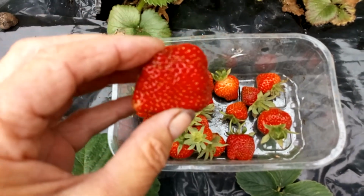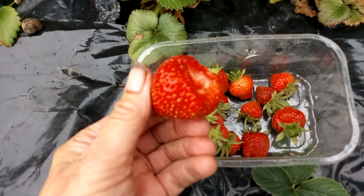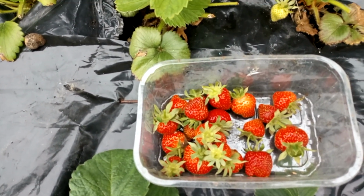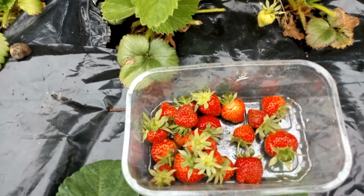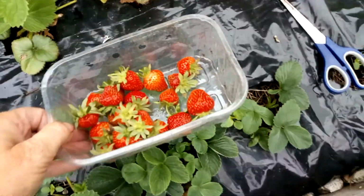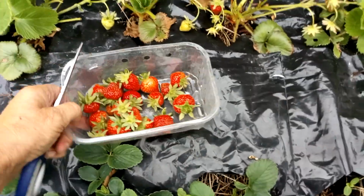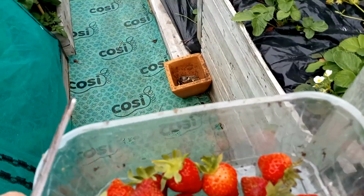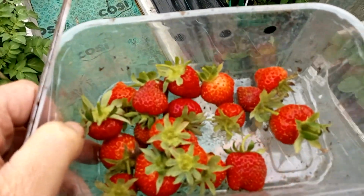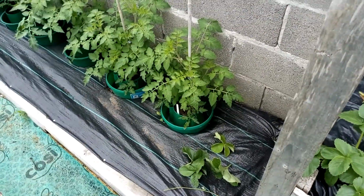So I think I'm going to have to do an excuse me moment. Excuse me? Yum. Oh, yeah. Right. I'll just go take these into the greenhouse and I'll be back and we'll start on the tomatoes.